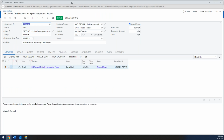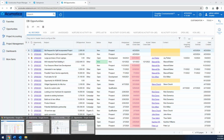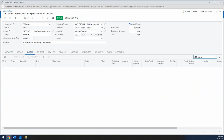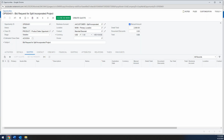Again, we're still in the quoting phase, and you'll see here that the email pulled in, and I have the attachment here as well. Now that I'm working on the opportunity record, let me pull it up once again. I can navigate over to the quote section to see that you can have one or multiple quotes associated with an opportunity. You may provide a discounted quote that expires after a certain date versus an actual quote, or perhaps there are different scopes that you might provide to your particular contractor. By clicking Open, I can open this opportunity and put it into any of these stages that you get to define. Perhaps we're in the solution stage because we've already provided an estimate.